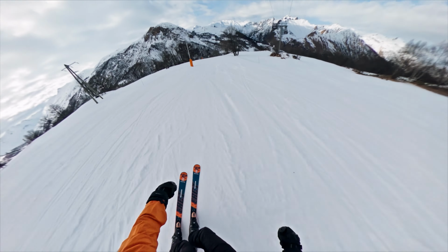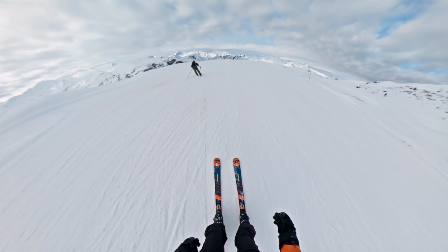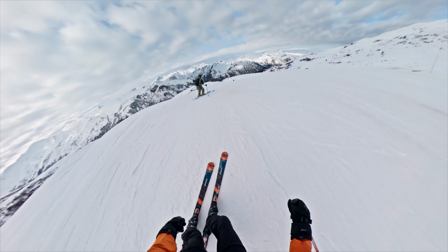Some of my favourite runs are the ones that feel like they never stop, and this one provides exactly that. It's confidence inspiring and smooth, perfect for intermediates. This is a run you can really open up on.